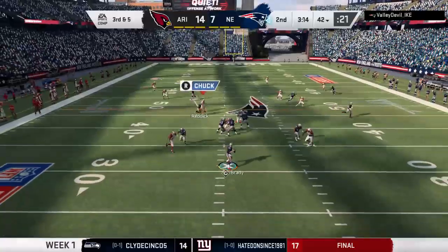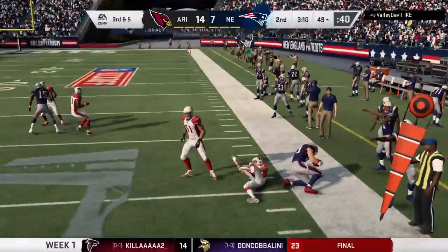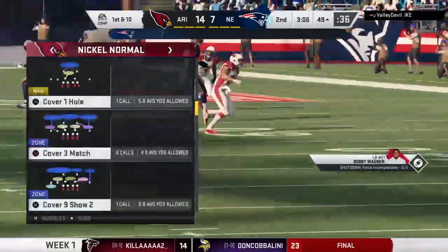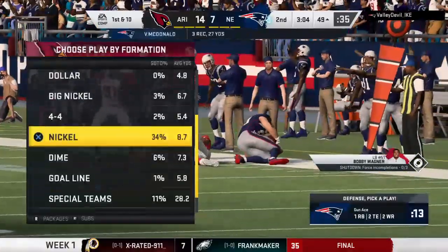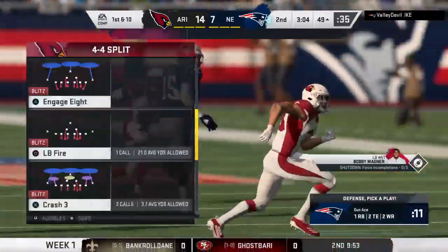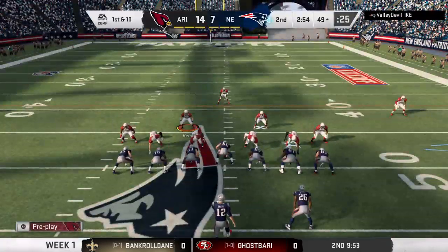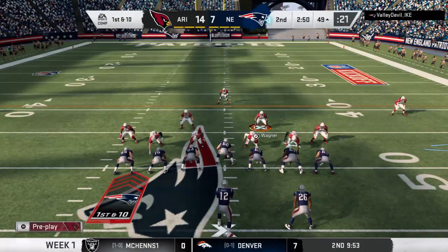Working from the gun, it's Brady. And he finds McDonald. And he's got the 1st down yardage as he takes it down to the 49. 3rd catch of this 1st half for him, and this one is a 1st down. So into Cardinal territory now. It's 1st and 10 at the 49-yard line.